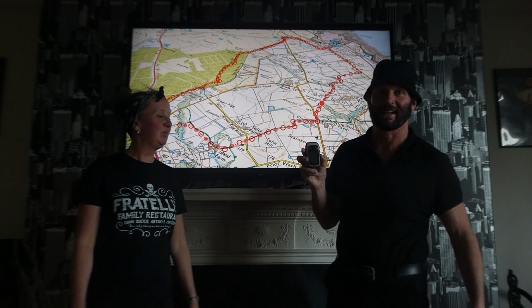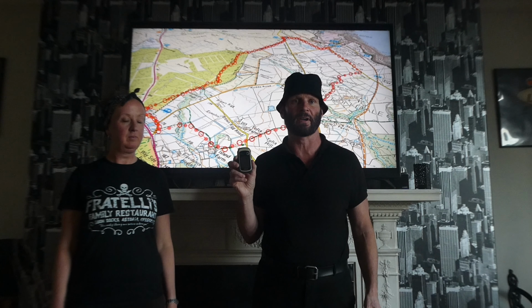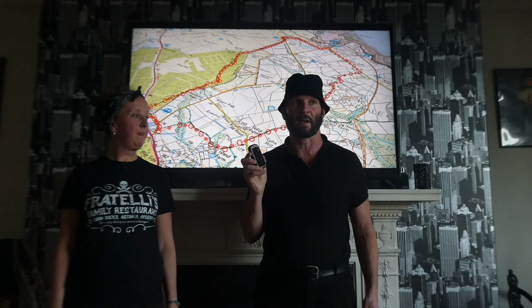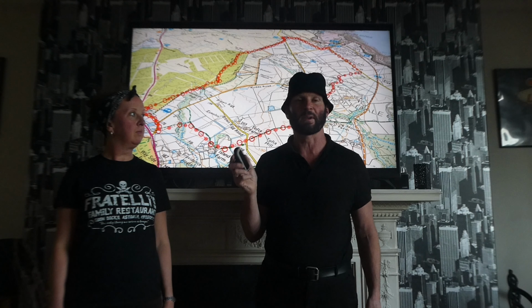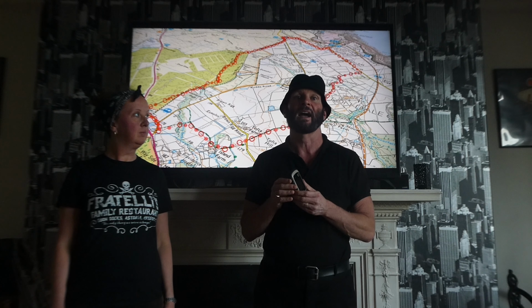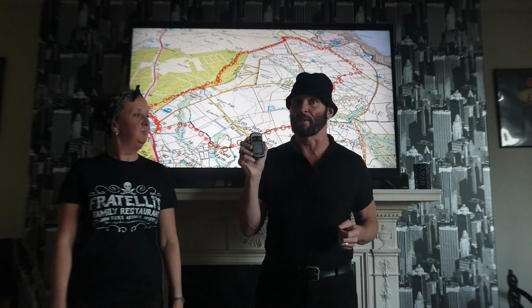This is the Garmin GPSMAP 64X. It comes preloaded with all of Europe's topo maps. You can get all the survey maps for it, or we find the topo maps are just fine. It takes two AA batteries, which last for 25 hours constantly on. The screen's easily readable in bright light, and it's completely weatherproof. You can get it as wet as you like, and temperature resistant down to minus 20, so it's great for those winter hikes.